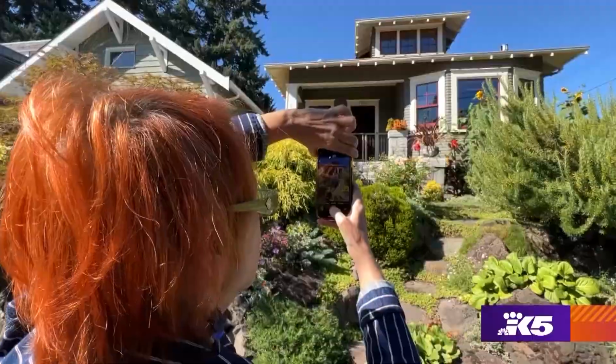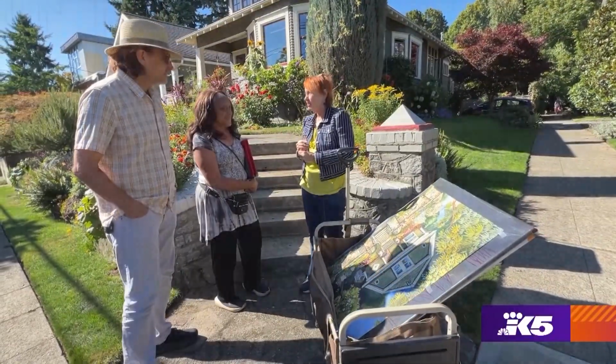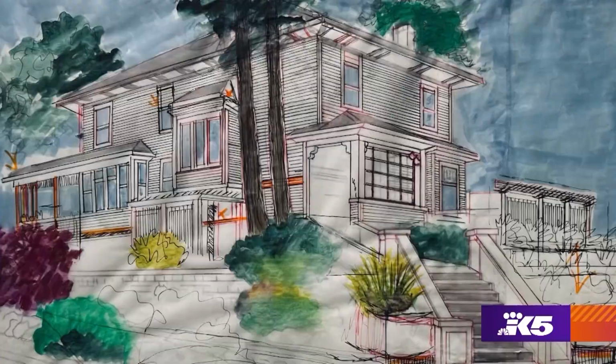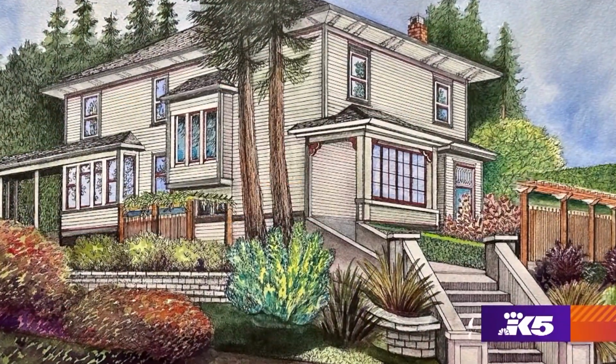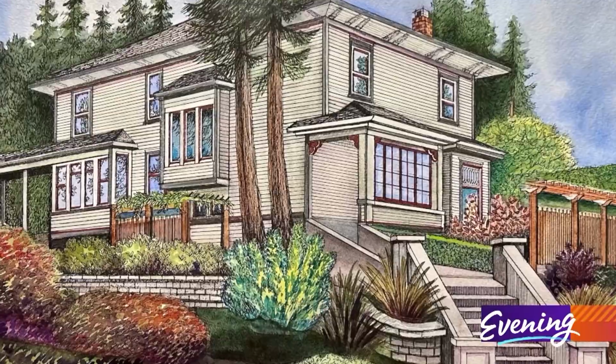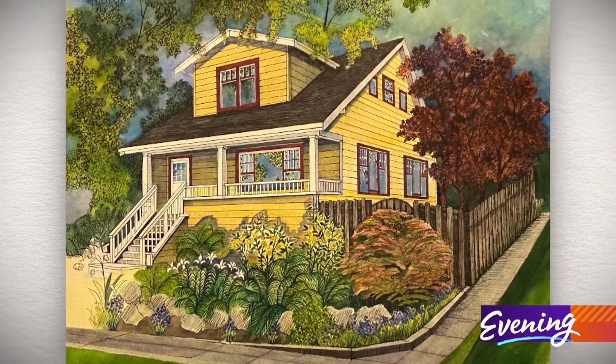She'll take dozens, if not hundreds, of photographs, meet with the owners multiple times, and make line drawings and color studies. So by the time they get the delivered product, they know what's going to be in that painting. Paintings that look like they belong in storybooks.